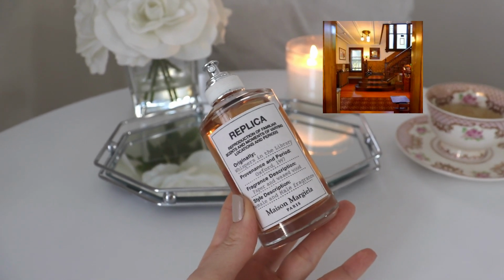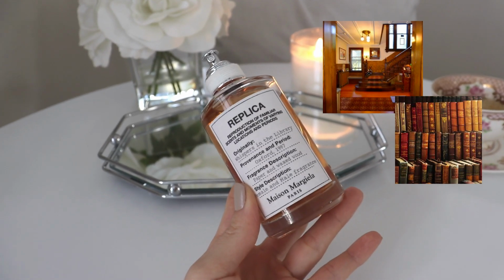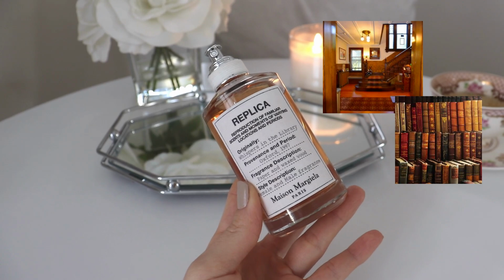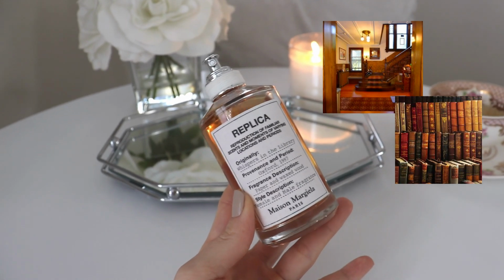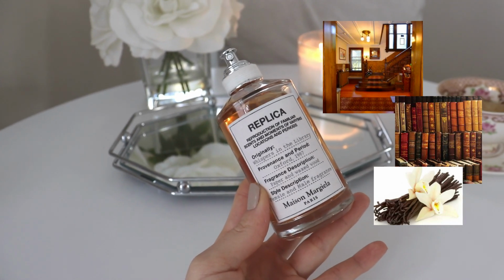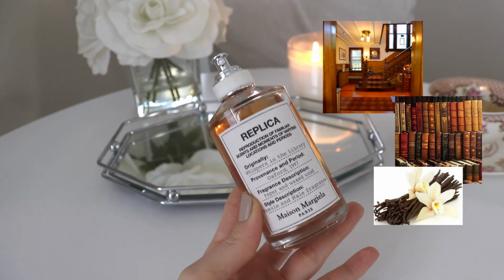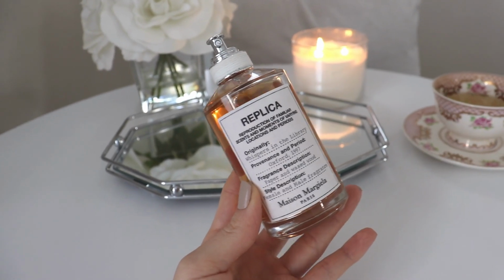It smells like an antique library, an old building filled with dusty books, but then combined with a whole bunch of gorgeous vanilla. It is the most lovely, cozy, warm, nostalgic fall and winter scent. I love this so much. I haven't worn it much.